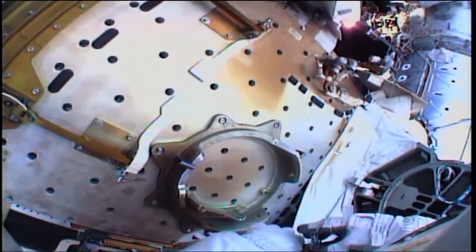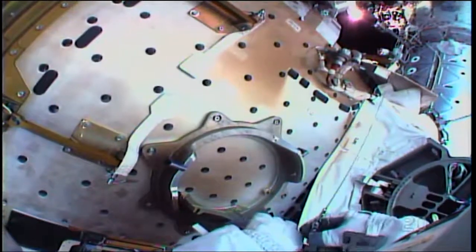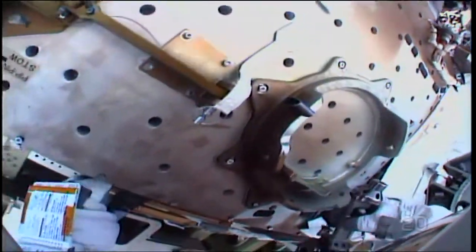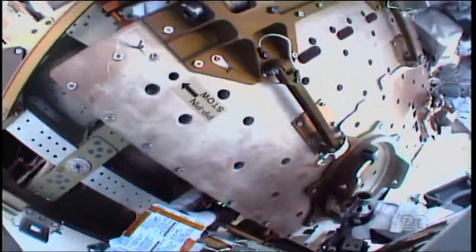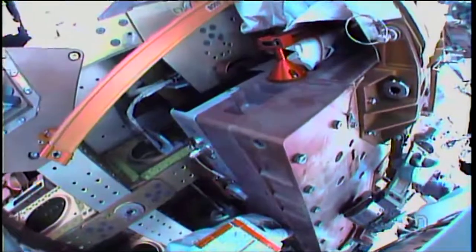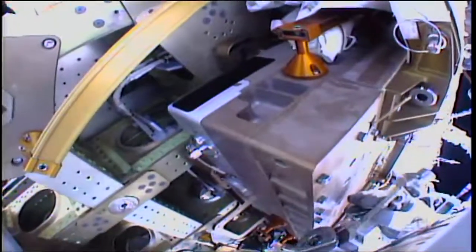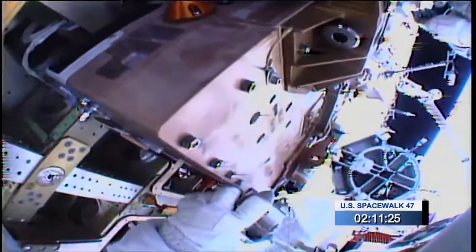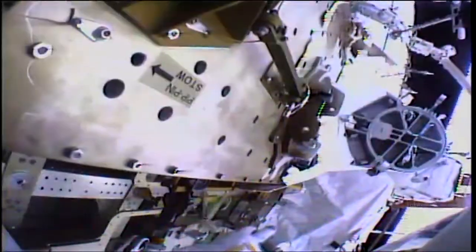Here comes your red. All right, let it go. This is Mission Control Houston, 2 hours 11 minutes into the spacewalk. All of the preparatory activities for the spare latching end effector residing on a spare parts platform on the International Space Station right outside the Quest airlock are complete.